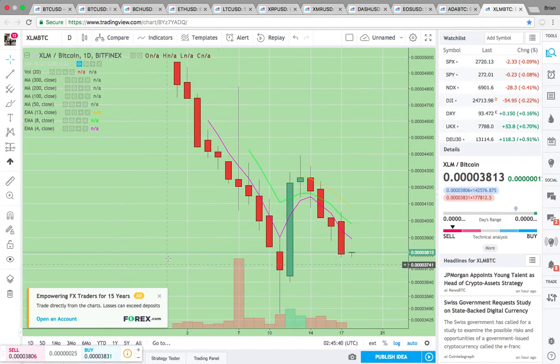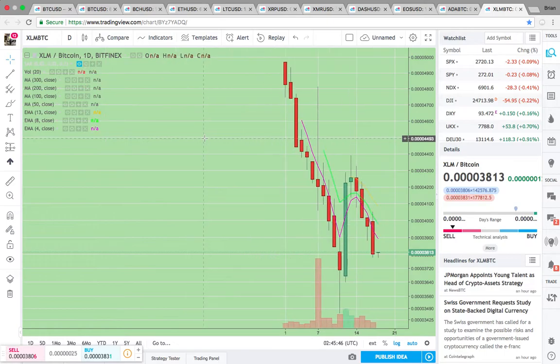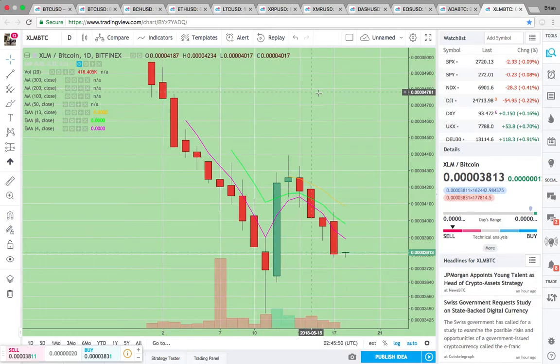And then finally, let's look at XLM. This has not been trading for a very long time. It had that big pullback, or at least this chart does. I thought this was trading longer than this, but for some reason this is the data that I have on this chart, and this is the XLM Bitcoin BTC.X chart. You had a big pullback, a big bounce on the 12th, and then now it's pulled back again.